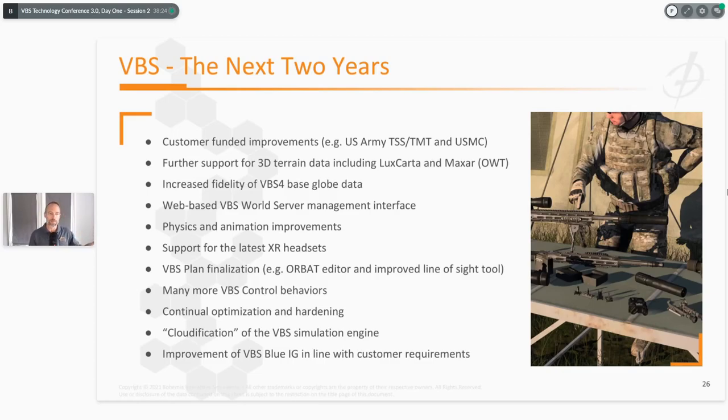You'll see a bit more information about terrain in Earl's brief, but we are really interested in making 3D data work within VBS. So 3D data is really, I guess, the next generation of terrain data. It's 3D data from Microsoft Bing. It's the well-formed format out of One World Terrain. It's 3D data from LuxCarta. It's 3D data that you collect yourself using a drone and photogrammetry.